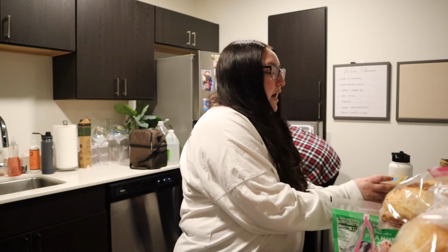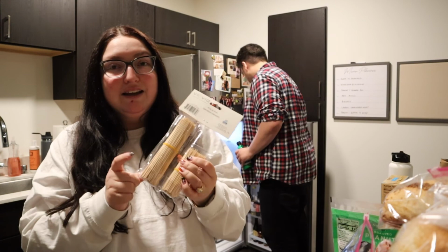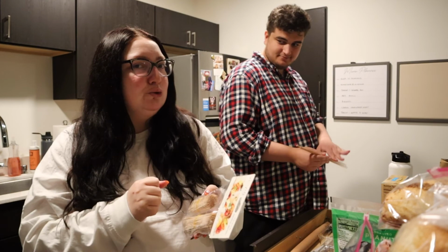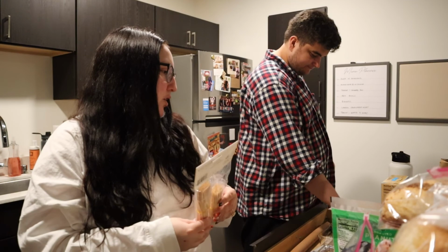And then of course they didn't have the kits, so they didn't have the skewer sticks. I'm hoping this longer one is enough. These are bamboo skewers for like just fun little kebabs. I don't think they're gonna hold a whole apple, so we may have to do two per apple. We'll get creative. We also have chopsticks, yeah.